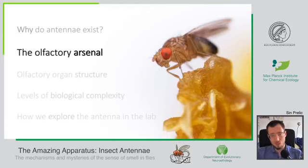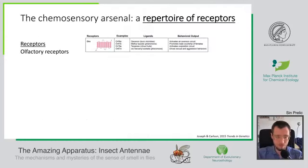So now that we've tackled why antennae exist, let's dive into the olfactory arsenal, the actual genes and proteins that are in place that interface with the outside world, with all these molecules that we've described, and transduce this information into the organism, into the body. So, simply put, the entire arsenal that we have discovered so far, we call the Chemosensory Arsenal, and this is basically a repertoire of receptors and other molecules. First, I'll begin by describing some of the families of receptors that we have.